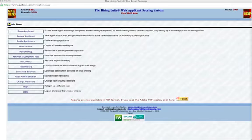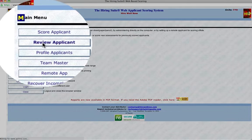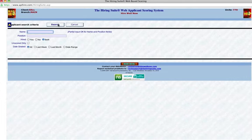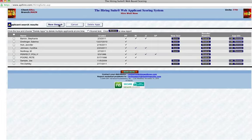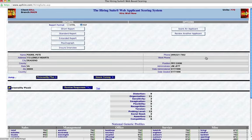So let's dive in and take a look at Pete Poor, one of our example applicants that we're trying to decide whether or not to hire. From the main menu, we'll click Review Applicant. Next, we'll click the Search button, which will bring up our entire list of applicants. And then we'll find Pete Poor and click the Review button.